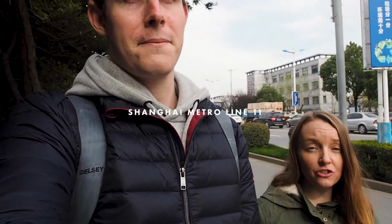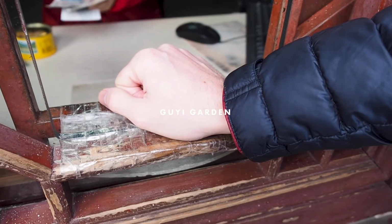So how we got here is line 11, which takes you straight to Nanxiang station, and then it's about a 10-15 minute walk to get to the ancient town and Guyi Gardens, which is what we're doing right now.